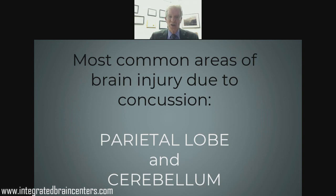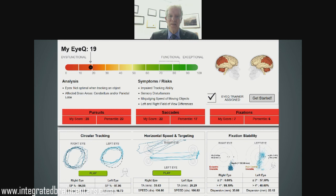And so I want to show you a picture of a right eye. And obviously you want to be in this area on the top where it's in green between 70 and 85, called functional. I have yet to see a person who has had a brain injury who is in the functional range. Could be 60, could be 70. Oftentimes it's what we're seeing here, 19. This is completely dysfunctional. And there are three kinds of eye movements that this machine looks at. Your ability to follow an object back and forth and up and down, your ability to jump from one point in space to another, and your ability to just hold your gaze.